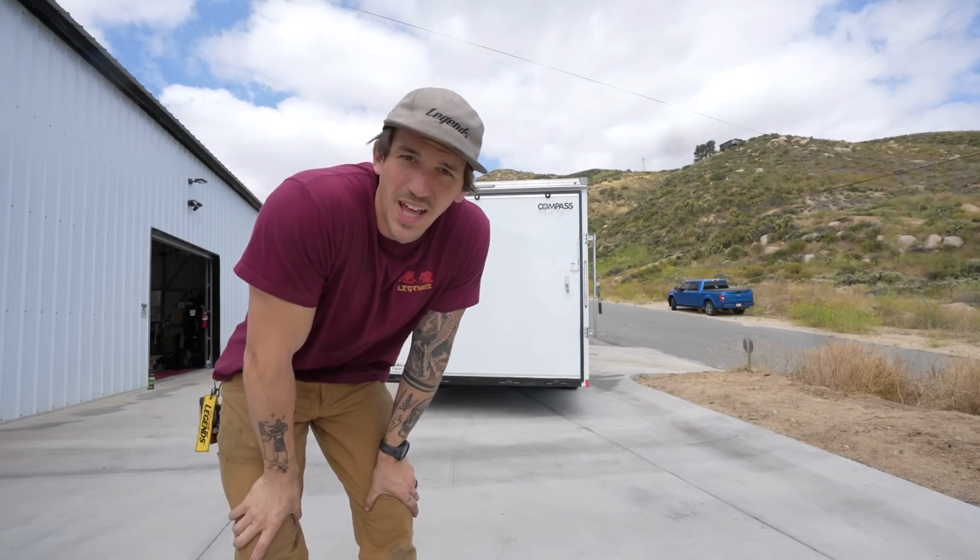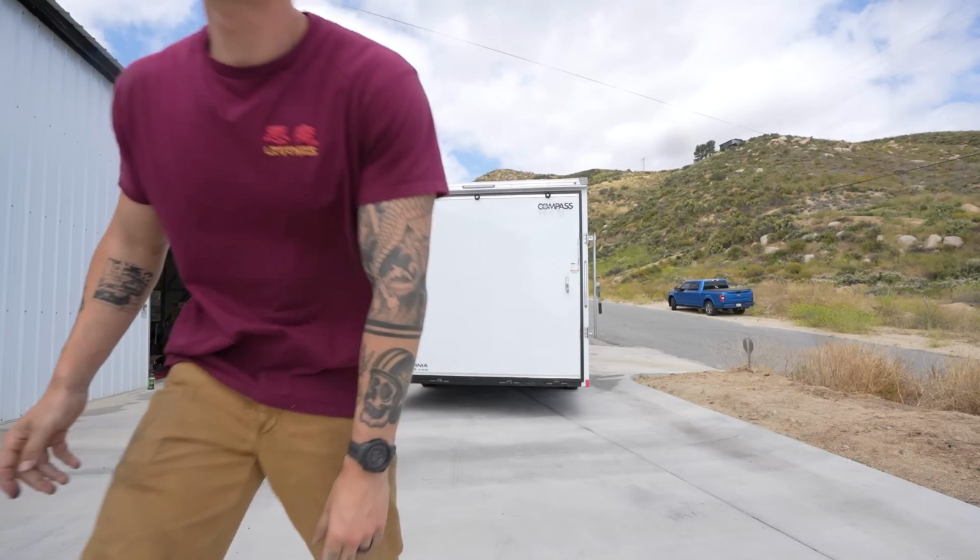That's a wrap. The FK8 is loaded for Grid Life. I am proud of us. Two weeks ago, this car didn't even have an engine in it, and today she's heading across the country to Michigan to go to one of our favorite events, Grid Life Midwest Festival. This is gonna be incredible.